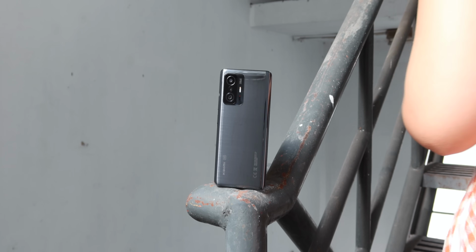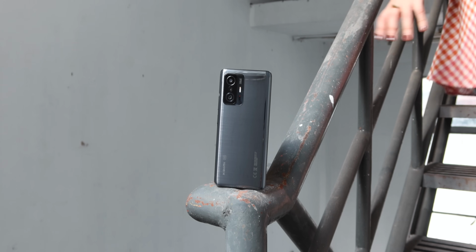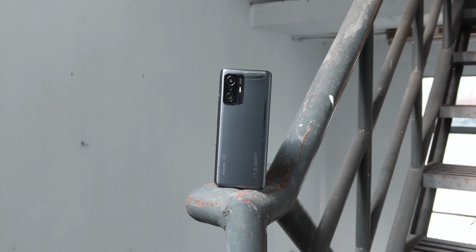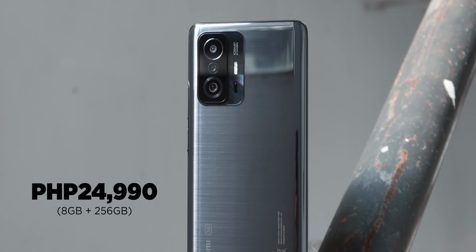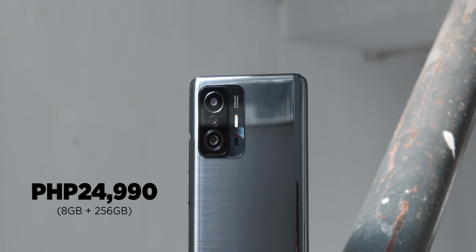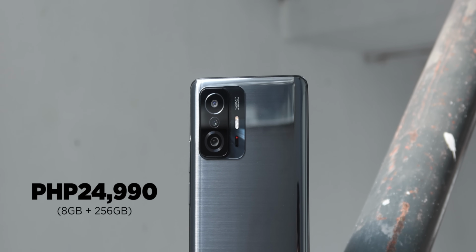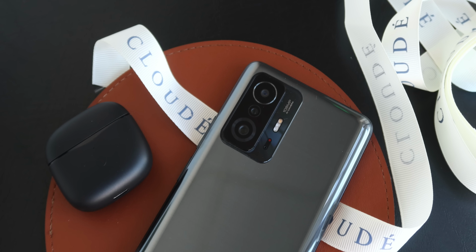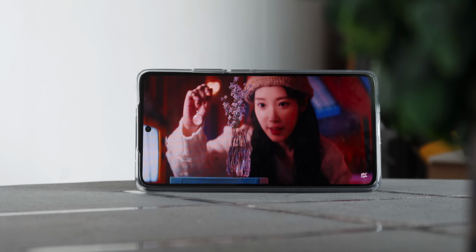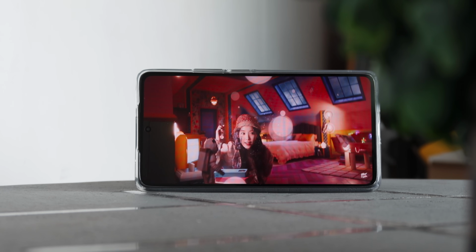Alright, let's finally talk about the price. This vanilla Xiaomi 11T 5G is locally available in 2 configurations. That's 21,990 pesos for the 8GB plus 128GB and 24,990 pesos for the 8GB plus 256GB variant. There aren't many smartphones today that utilize a MediaTek Dimensity 1200 Ultra chipset, so its closest competitor is the OnePlus Nord 2, which is also available in the same price range.